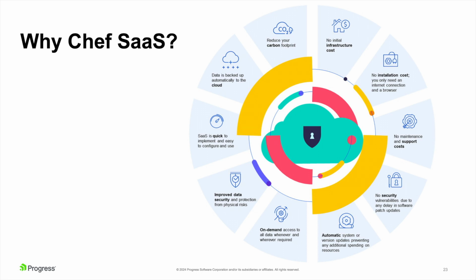And then our Chef SaaS is quick to implement, and it's very easy to configure and use. So with zero infrastructure setup required, you can get onboarded to our Chef platform easily and achieve faster time to value quickly. And Chef SaaS also helps to scale across different resources and different nodes across hybrid cloud or on-prem environments. And all the data gets backed up to our cloud systems automatically. So on a final note, Chef SaaS also helps to reduce your carbon footprint, which is one of the critical initiatives for most of our customers. Yeah, so these are the benefits of Chef SaaS.